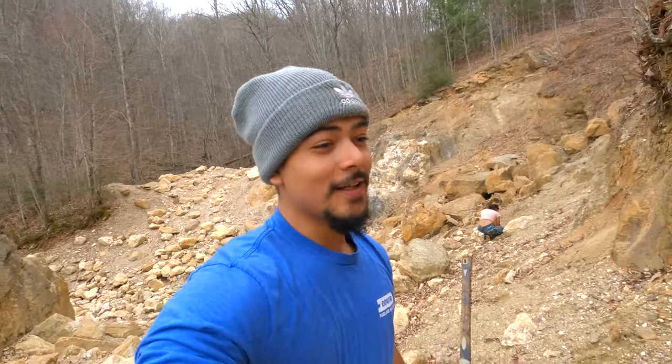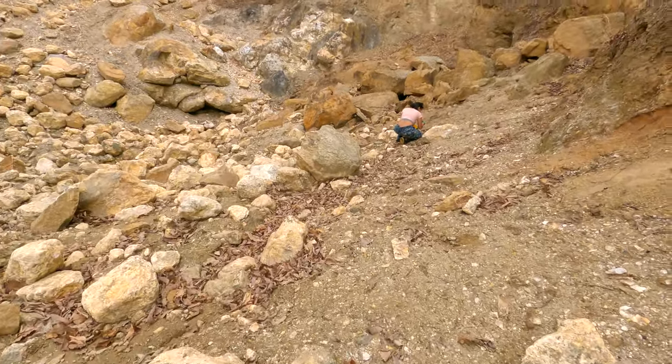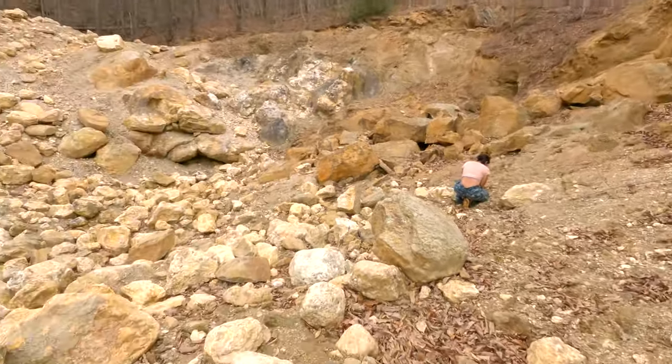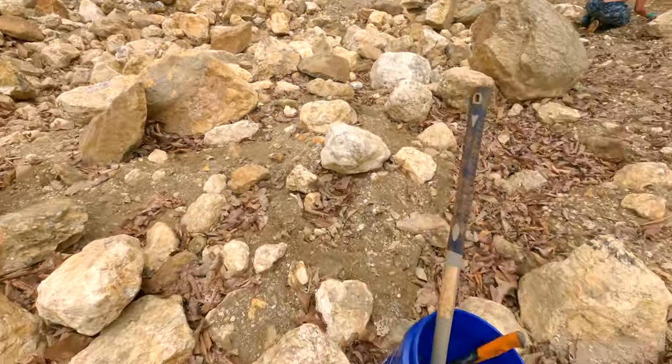Guys, we're here at Gem Mountain in Spruce Pine, North Carolina, and we came out here to find some gems and minerals. We have an awesome tour guide. They said they dynamite blast this area quite frequently, so a lot of stuff should just be scattered around the dirt.